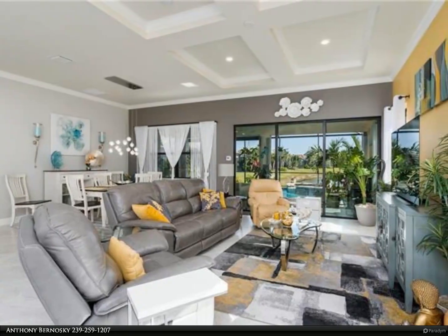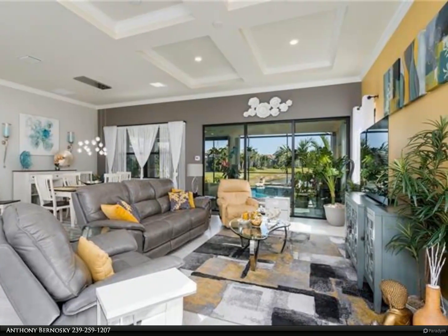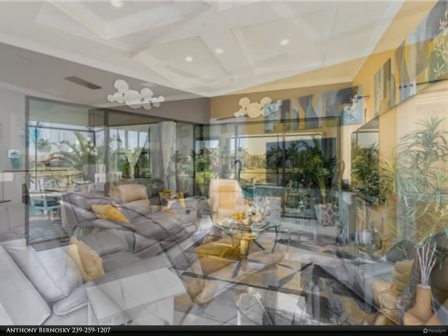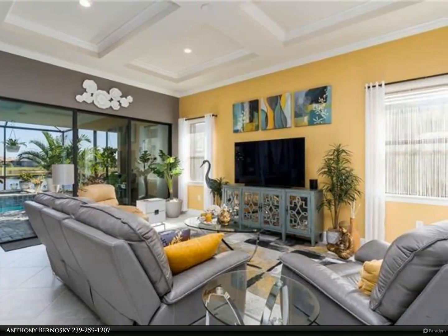Enjoy the great amenities at Winding Cypress, including a full resort clubhouse with restaurant and bar, heated pool, tennis, pickleball, and even a community garden with fresh veggies and herbs.